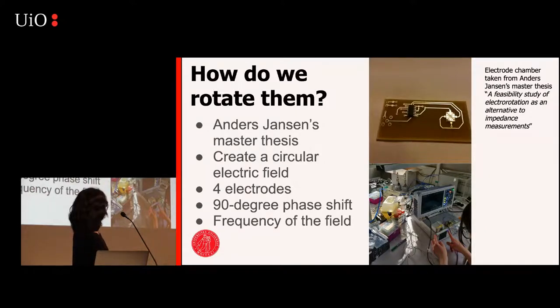So what he did was he got this electrochamber from another professor in Germany who is working specifically on electrorotation, and he adapted it and put it together with something called a signal generator, which creates the signals that we then use to create the field, and also something called an oscilloscope, which shows us the shape of the signal. So he put those things together, and then he looked at electrorotation of yeast cells. And we've been trying to recreate that to see if we can make this work, because then we can apply it to other cells that Mats will talk about in more detail later.